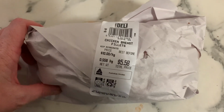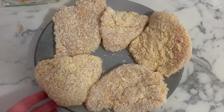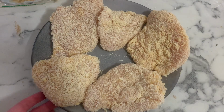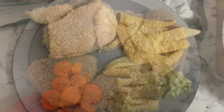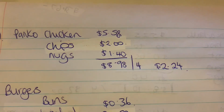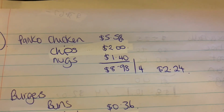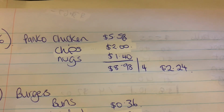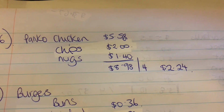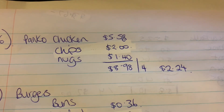The next night we're doing some panko chicken, so I got some chicken breast from the shop and I chopped it all up and I covered it all. Now this will cover us for a couple of meals. So the first one we had panko chicken with chips and veg on the side. Now I've put here that the chips were $2. I thought I used packet chips till I looked over the freezer, but $2 will cover the potatoes or the carrots or whatever you want to add. It's just the estimation.